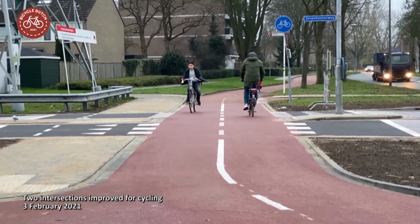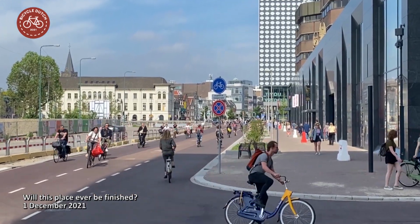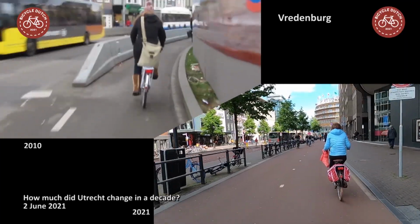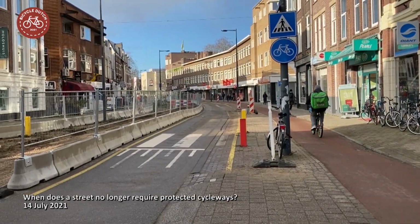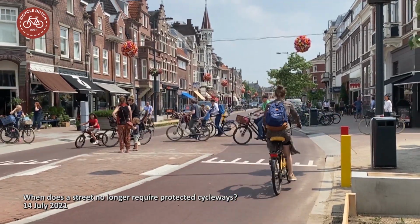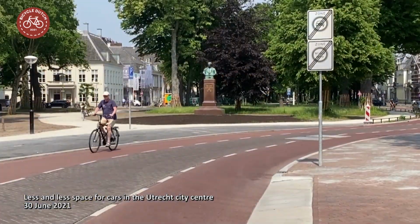Reconstructed intersections. And a reconstructed main cycle route. Utrecht changed dramatically. The city even removed cycle tracks. And reduced the space for motor traffic.